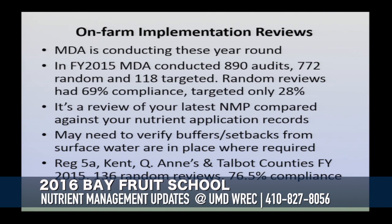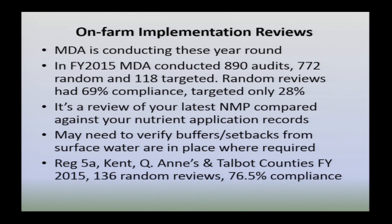Again, MDA is conducting these. We do them year round. Sometimes they go up and down because we're dealing with other things too. Like when you have to do an annual report, your annual reports go back to your regional office. So currently we're bogged down with them to some degree, but we're still out there doing these things.